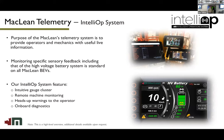Like Andrew was talking about before, if something happens, we will know, the operator will know, and everybody will be aware. So we won't have an emergency if everybody looks at the screen. We have emergency signs and visuals, so it's up to everybody to do their part on safety when operating equipment. We have a system with ongoing onboard diagnosis that raises warnings, plus remote machinery monitoring of the system.